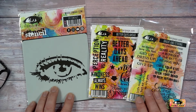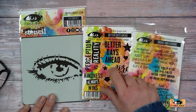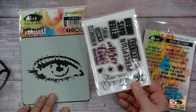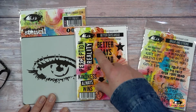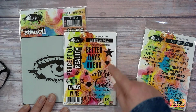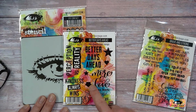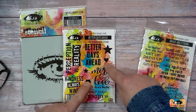I'm also going to combine that with a sentiment from the Better Days Ahead set. Again, a really good set. We have some great sentiments. I like Perception versus Reality, Better Days Ahead, obviously, Kindness Always Wins, More Love, Less Hate, and Chase Your Dreams. I like that one. And it's got a couple of nice little elements in there: star, heart, big star, and the arrow. I like that arrow. Very useful, that.